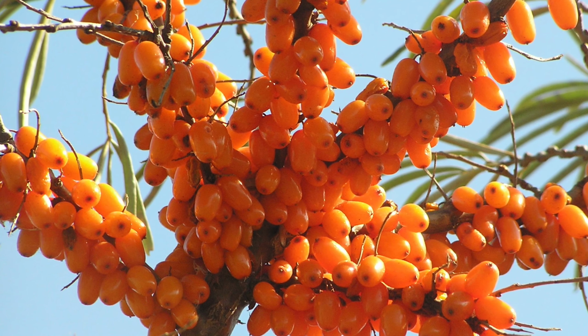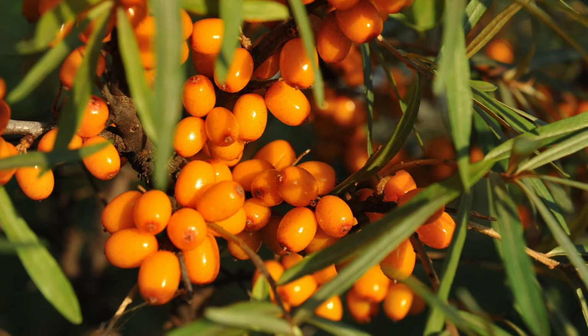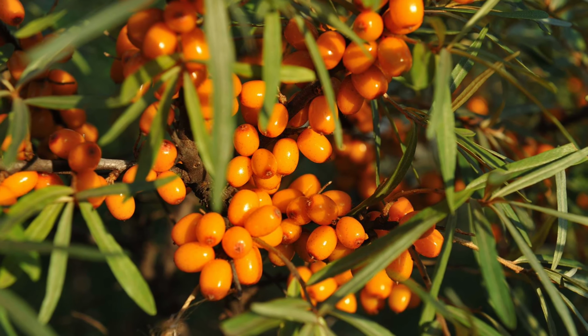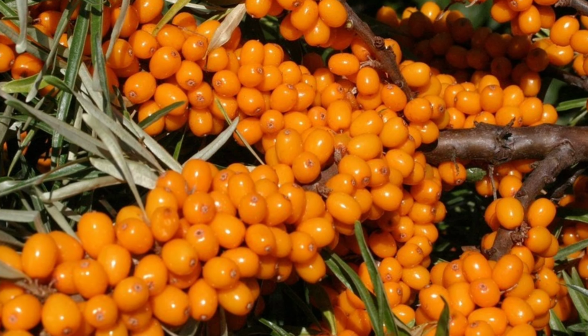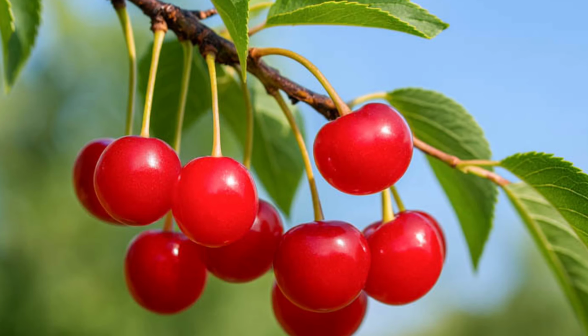Sea buckthorn oil commands premium prices in the skincare industry. The juice sells for top dollar at health food stores. Russian cosmonauts ate sea buckthorn products on space missions. If you've got a terrible corner of your property where nothing grows, sea buckthorn will handle it. Number 9. Evans cherry, the Edmonton discovery.